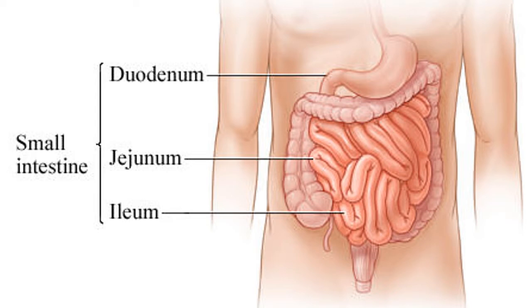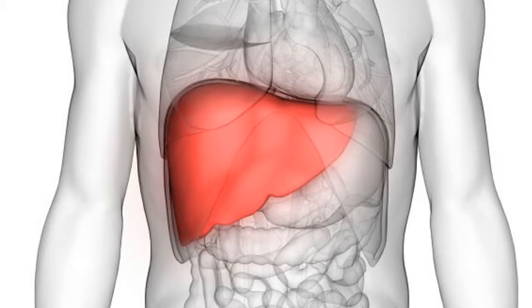The liver is a reddish brown gland situated at the upper part of the abdomen on the right side. It is the biggest gland in our body, and it secretes bile. Bile is stored in the gallbladder. The bile juice plays an important role in the digestion of fats.